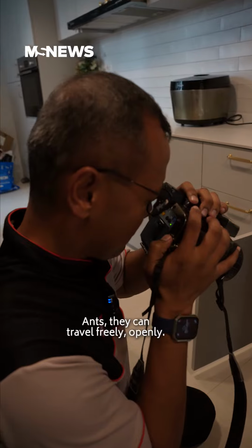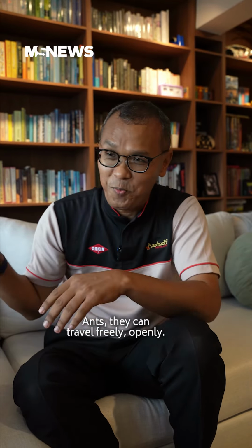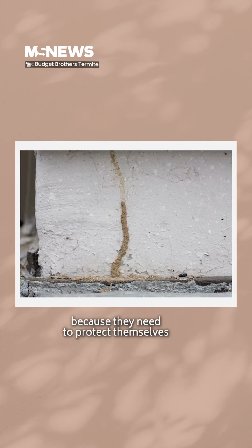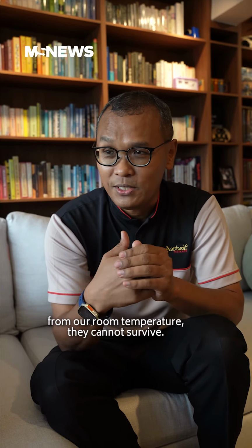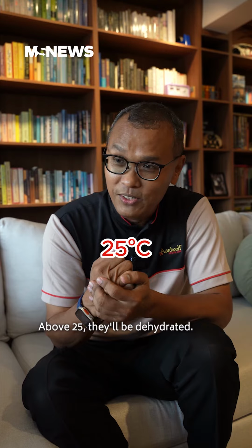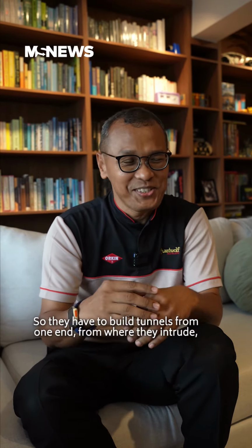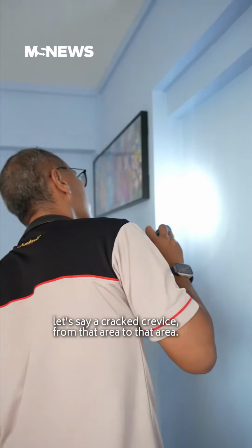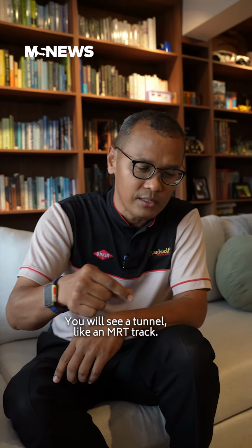Termites don't travel like ants. Like ants, they can travel freely, openly. For termites, because they need so many shelter tubes to travel underneath, because they need to protect themselves from room temperature, they cannot survive. Above 25, they'll be dehydrated. They're very picky, right? So they have to build tunnels from one end, from the way they intrude, let's say a crevice, from the area to the area. You will see a tunnel, like an MRT track.